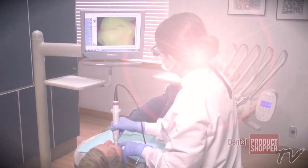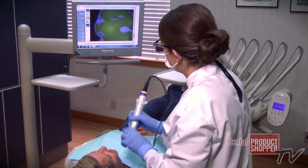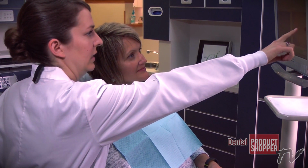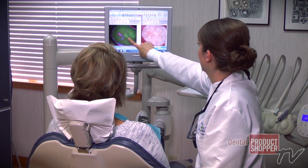With the Spectra, I can show the patient what I'm seeing. I really value patients seeing their own tooth, their own circumstance, because it makes it easier for them, I believe, to feel comfortable with the treatment that I'm recommending.